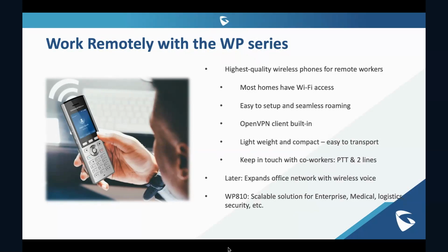So the reason these types of phones are perfect for home or remote working is most homes will have Wi-Fi access. If they don't, they're certainly planning on putting it in. They're easy to set up and they support seamless roaming. Because they are a SIP-based endpoint, you configure them the same as any other SIP endpoint. And they will support roaming between access point to access point.